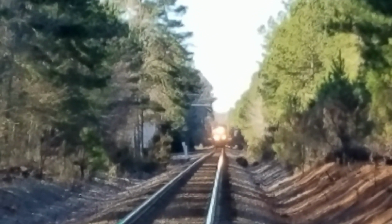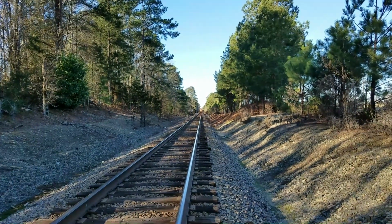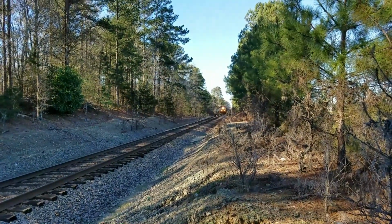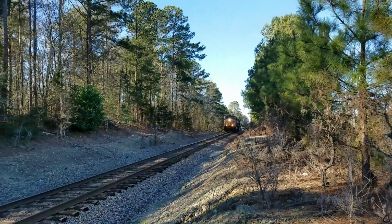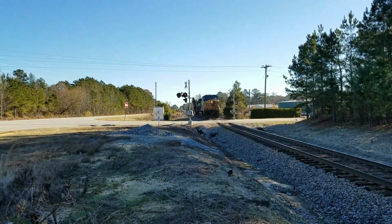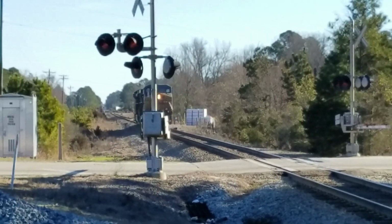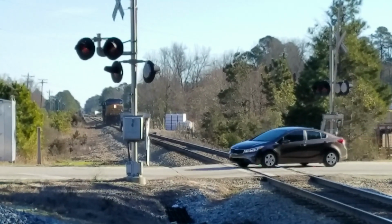Now you hear traffic signal. Now this is at the distance here. Let me get out of the road here. Cannot hear that thing coming. That's just the engine. That's how quiet the engines are on these diesels.